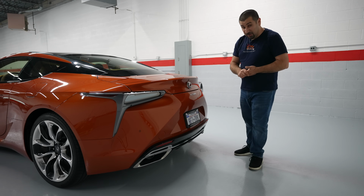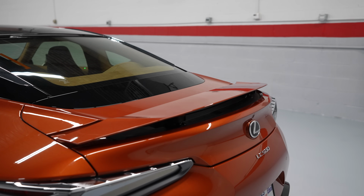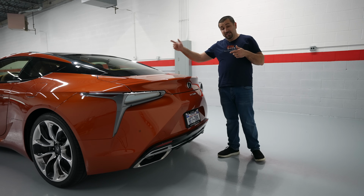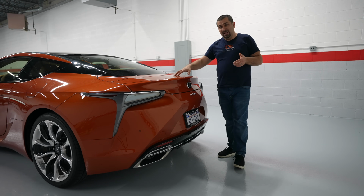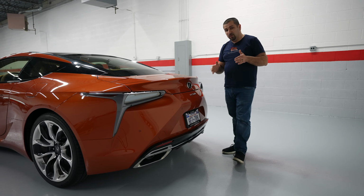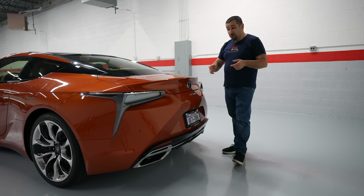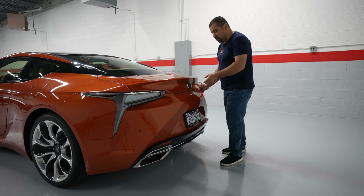Something else that is super cool is we have an active wing here. Now, this wing, you can manually activate it inside the car, or it automatically deploys up at speeds around 50 miles an hour if you're not in eco mode, and 81 miles an hour if you're in eco mode. Pretty cool, but what is more cool is the trunk.